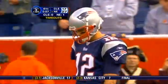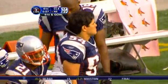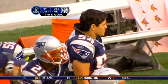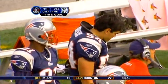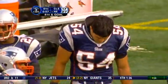Now New England calls timeout, and that stops the clock with 57 seconds to play. It's a game where you strive for perfection. Teddy Bruschi looks on. These Patriots will feel pretty good about this. And the Browns, well, still a lot of work to do.